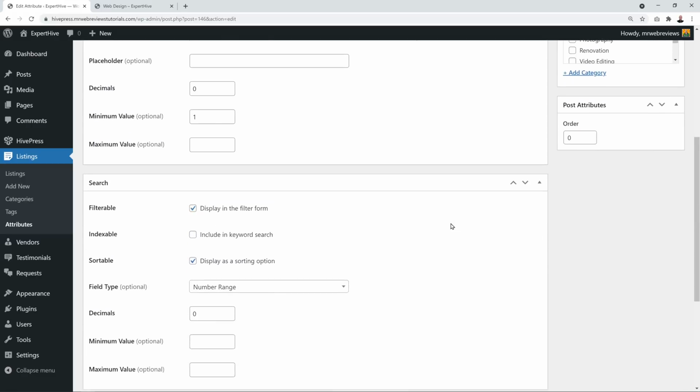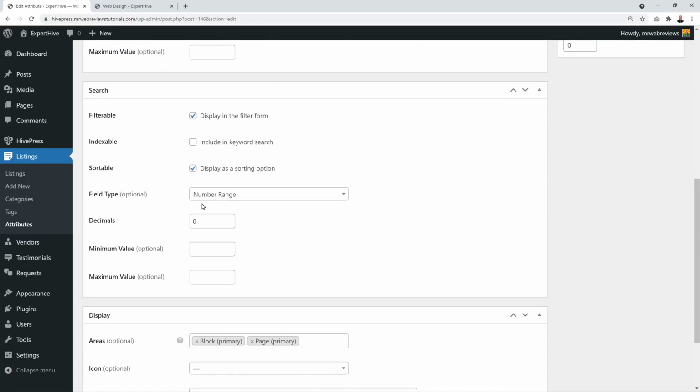And the most important part here is the search feature, right here. So do you want this item to be searchable? And if this is the case, you can select if you want it to be filterable and sortable as well. So you can reorganize them, yes or no, and you want them to be filterable, yes or no. If this is the case, just tick these options, and you also have the field type.